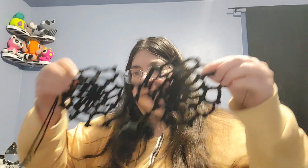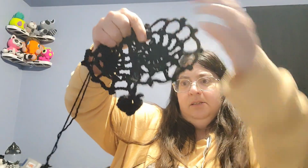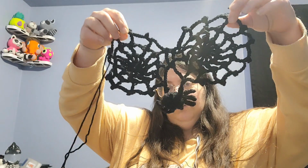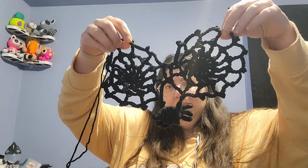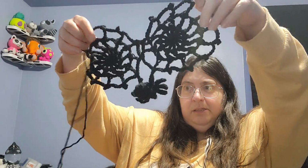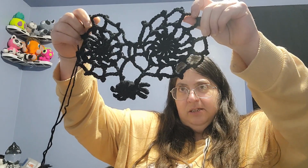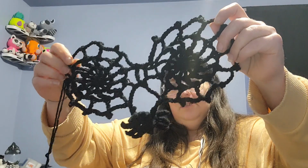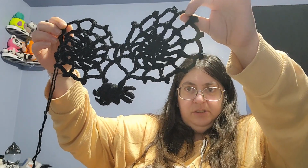So, that's what we got. And so I was watching the tutorial and I wanted it to be longer. The tutorial doesn't really tell you if you want to keep making more spider webs, stop here and do this and do that. It just shows you how to make the first two. So now these are all closed up. I can't connect anymore according to how she does it.